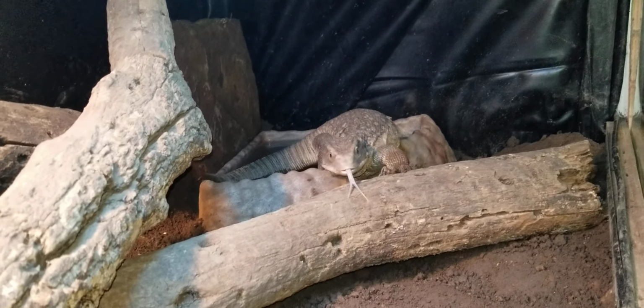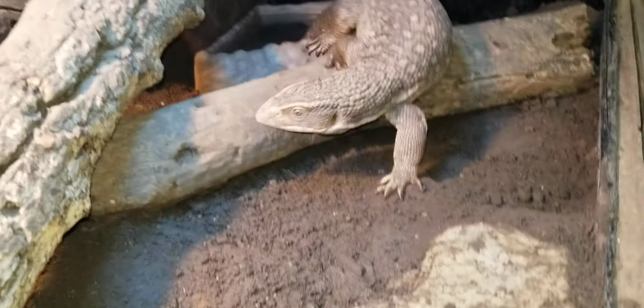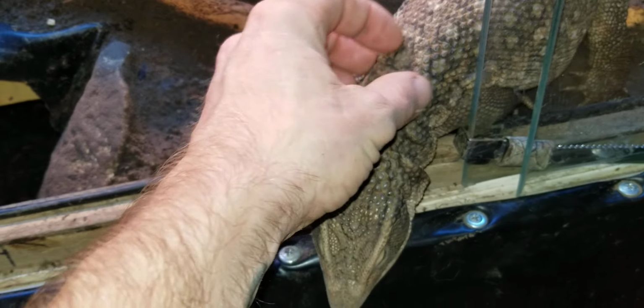And while I was remodeling the cage, for half of the remodel, he was in the cage, so he got to catch a bunch of dubia roaches that came out from under the logs and rocks that had been hiding. So he's kind of on the prowl, still excited for food.